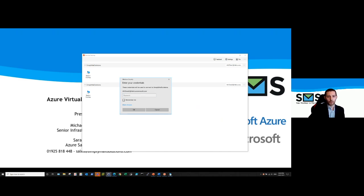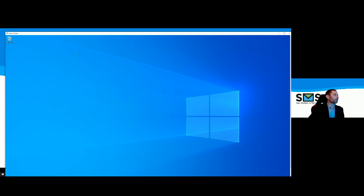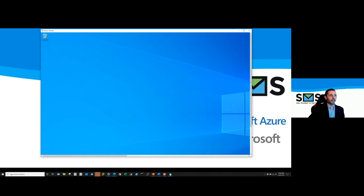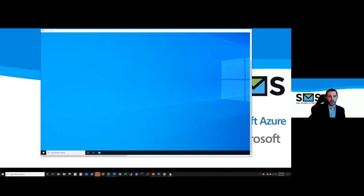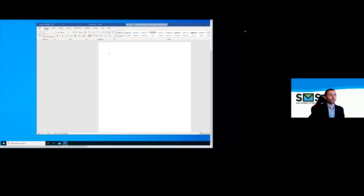And as you would normally, you would log in. So this is secured back to your 365 tenant or your Azure system. And as you can see here, very, very similar to what you're probably used to using already. And that's because Microsoft now offer their very own cloud offering of Windows 10 multi-session desktop. And as you can see, it's very, very similar to what you were used to.